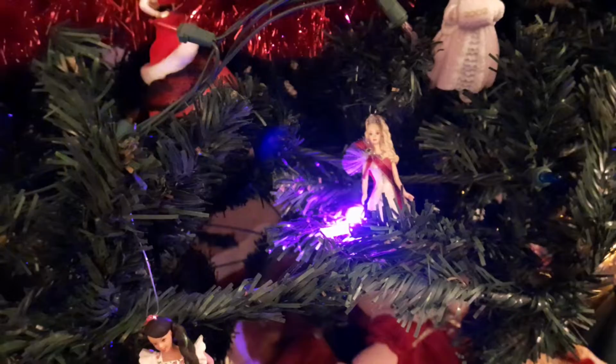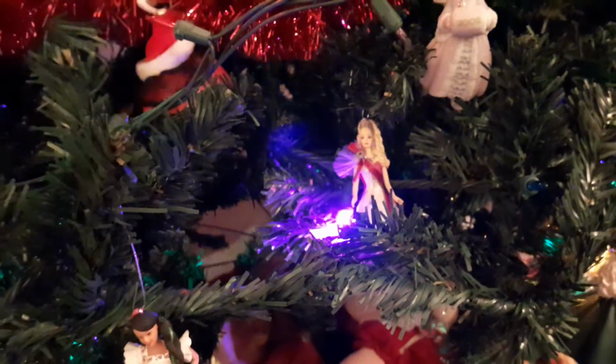But legitimately this ornament made me cry the first time I put it out. And it has nothing to do with the prettiness of the ornament or that it's purple. It's because of when it's from. My best friend died 17 years ago, actually 17 years ago last night, in a car accident during our senior year. And we were in the process of moving, so this ornament I don't think ever got put up that year.